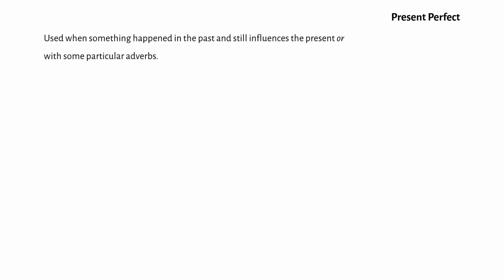So present perfect is used when something happened in the past and still influences the present, or with a particular set of adverbs. And these adverbs are always, ever, never, just, yet, since, for, already, before, lately, until, and how long.